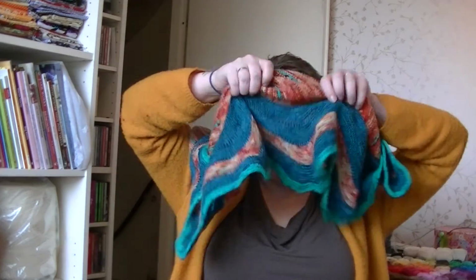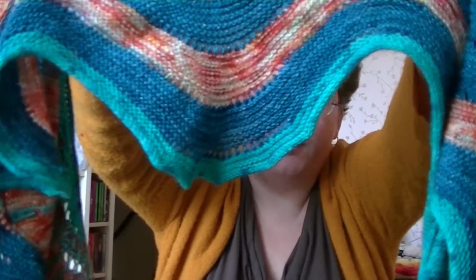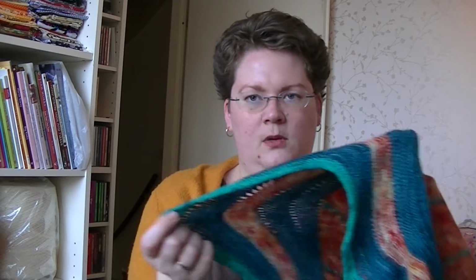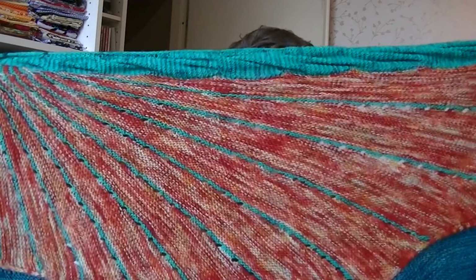It's all nice and pointy, as you can see. I blocked it a little bit round, not quite just pointy. I blocked it here, here, here, and there. I put in 5 pins per top point, so you could really see the nice holes. And yeah, I really, really like it. I've already worn it a lot.